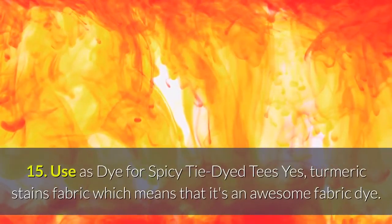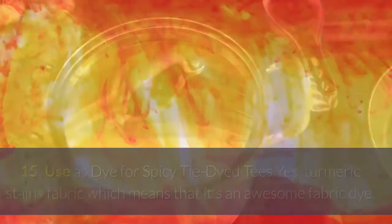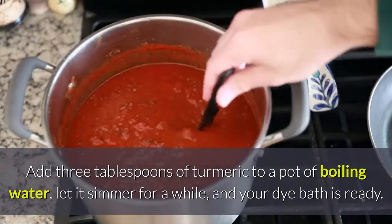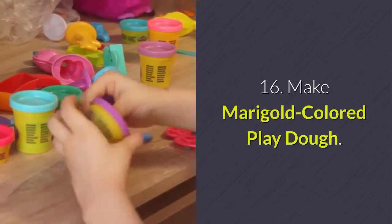15. Use as dye for spicy tie-dyed teas. Yes, turmeric stains fabric, which means that it's an awesome fabric dye. Add 3 tablespoons of turmeric to a pot of boiling water, let it simmer for a while, and your dye bath is ready. 16. Make marigold colored play-doh.